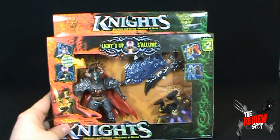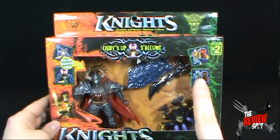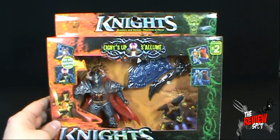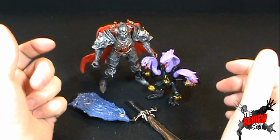So what we'll do, let's get this opened up. The Knights, Heroes, and Monsters. I'm going to open this up, I'm going to review it, and your job, guys, is to tell me, is this worth a buck? So there's a lot more to come. Stay tuned. Alright, we've taken these guys out of their package.